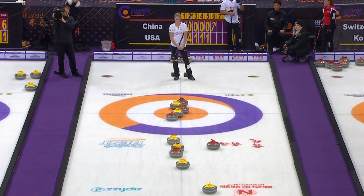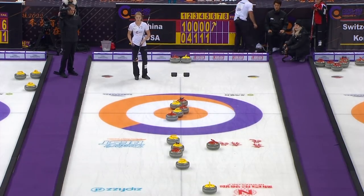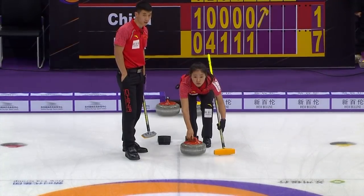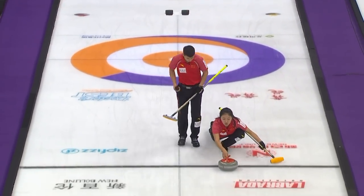Second shot. Really tough. She has to virtually bite the button. She has to draw past that red there at the top of the forefoot, past all the guards first, then past that red. And the stone still has to curl half a stone to get second shot. Yes. So really, without that helicopter, I don't know.